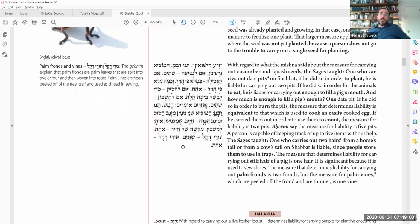Sureh dekel shetayim, toreh dekel achat. Palm fronds, 2, those are used to make baskets, so you need at least 2 to start weaving them together.